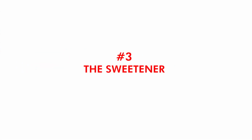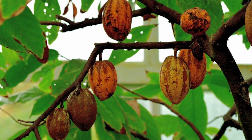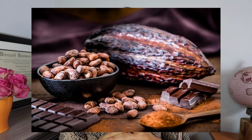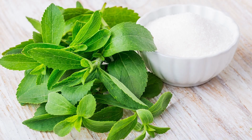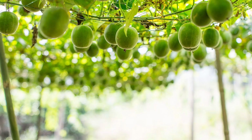Now, the next thing is the sweetener. I am a purist when it comes to sweeteners for several reasons. I lean towards the natural sweeteners, and I'll explain why. Sweeteners that are considered natural are stevia, monk fruit, actual pure fructose, like actual table sugar, which is natural in that form, and lo han guo. These are natural and perfectly fine.